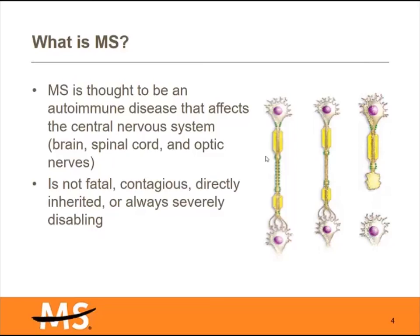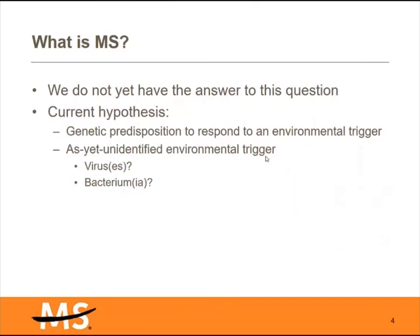Well, with MS, the immune system is actually attacking that myelin sheath, the protective coating, causing some inflammation and some scarring, which would then impact the conductivity of those messages, and in some circumstances, the MS may actually directly affect the nerve itself.